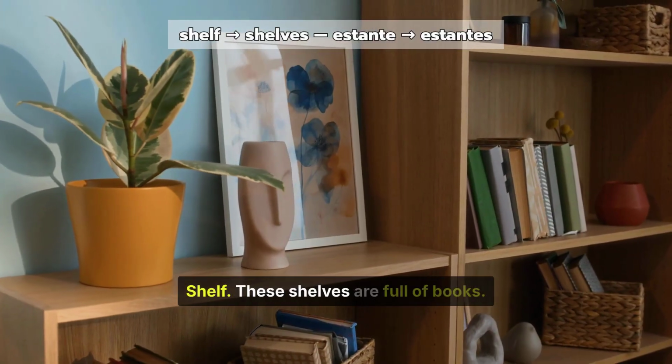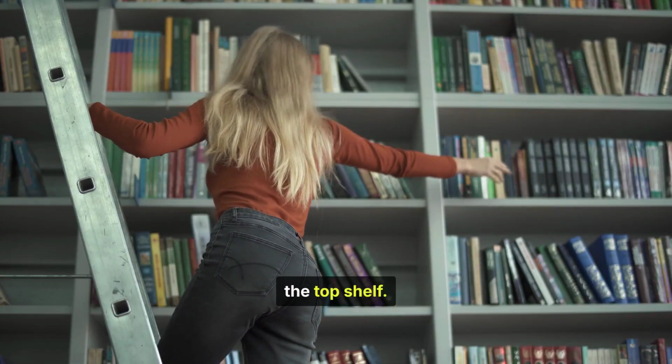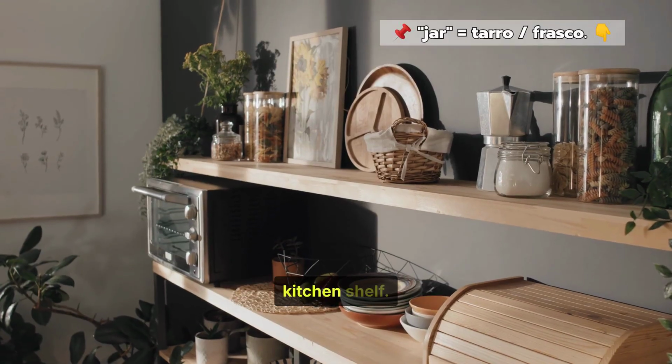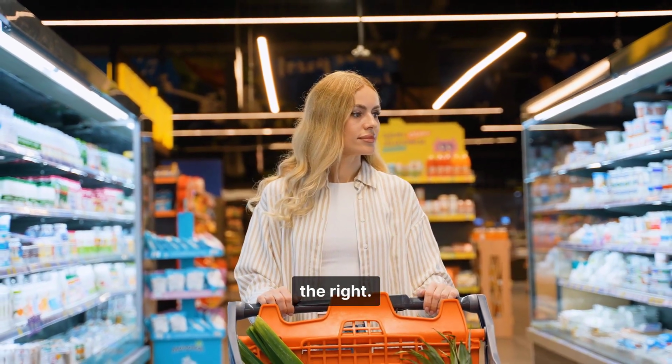Shelf. These shelves are full of books. The book you're looking for is on the top shelf. Put the jar of pasta on the kitchen shelf. The towels are on the bathroom shelves. The cereal is on the shelf on the right.